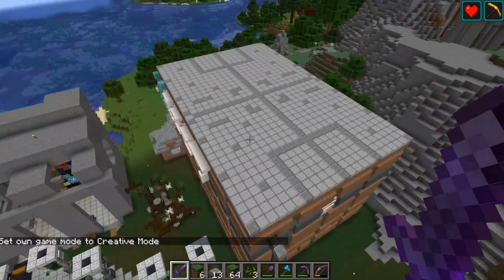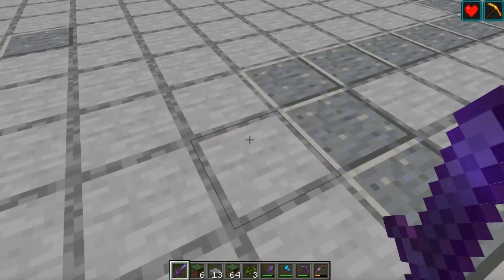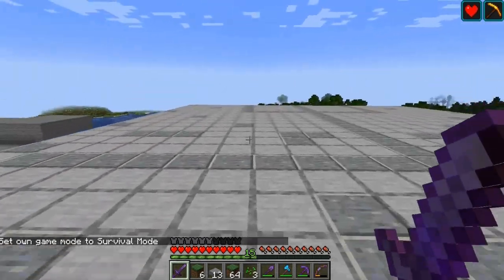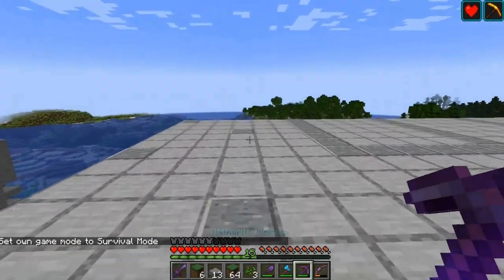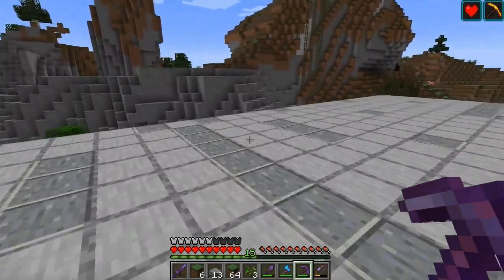Okay, yeah. It looks symmetrical. Up here, let's go out of creative. Okay, that's good. Up here, I'm going to have some accents, like an AC unit and stuff like that. That is kind of the plan for up here.